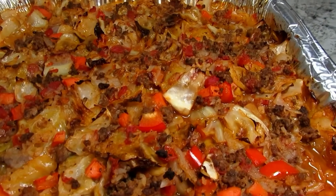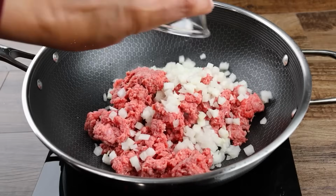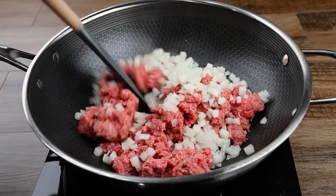Those interesting casseroles don't just end with peanut butter. Next on our list, we're going to be dealing with beef and grape casserole, which is an example of mid-century American cooking really leaving no stone unturned. It was a combination of flavors that was pretty unexpected.